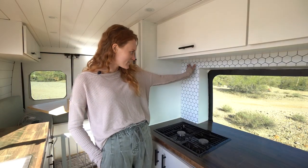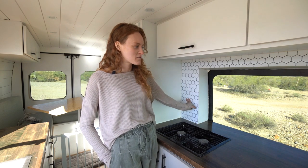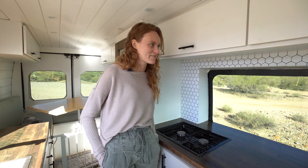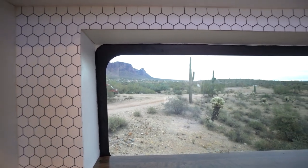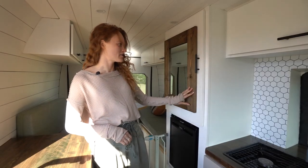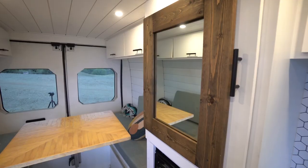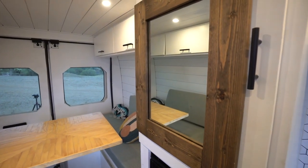So when you first walk in, you'll see this backsplash, which we love. It's not actually real tile, it's just like a stick-on, but I think it makes it look really nice having that in here. So this is one of our few additions, the mirror, which I felt like I needed. We both were kind of fighting over the rear view mirror for a while, but that works great.